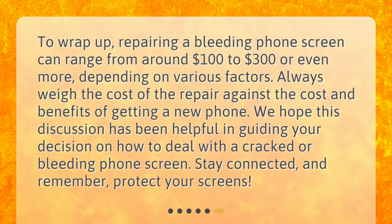To wrap up, repairing a bleeding phone screen can range from around $100 to $300 or even more, depending on various factors. Always weigh the cost of the repair against the cost and benefits of getting a new phone.